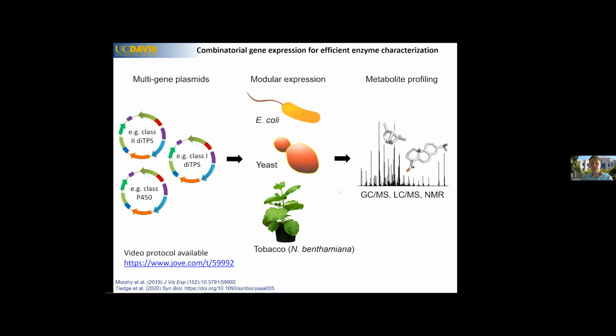And then in order to actually analyze the enzyme products, we directly extract from the leaf material or from the cultures, and we're using mass spectrometry and/or NMR to verify the enzyme products and understand different pathway branches and pathway combinations. If you're interested in this technology, in this platform we developed, we actually have a video protocol that's published in JoVE that explains how we actually go about this expression system. This can be used for function analysis of enzymes, as I described. It's also fairly easy to upscale to larger culture volumes or plant biomass volumes to produce and purify these compounds for other types of assays.